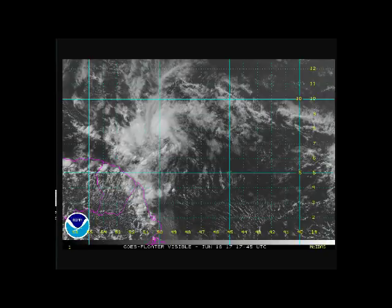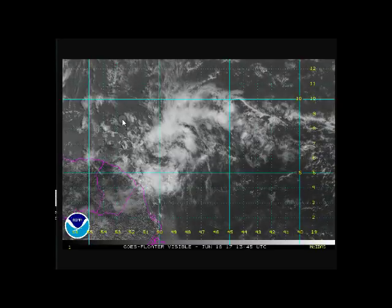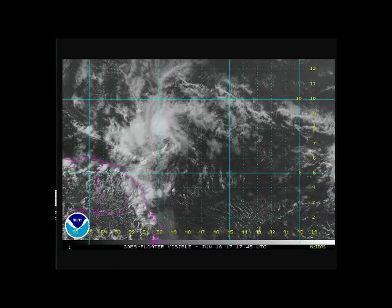We'll see what happens. If you notice the winds on this system, this is a visible satellite, and you can see the clouds streaking off to the north very rapidly out in front of this, and that's the southerly wind shear out in front of this system. So I'm not thinking that this is going to have a very favorable environment as it approaches the Windward Islands.